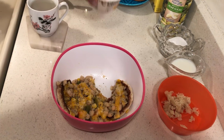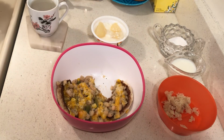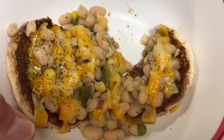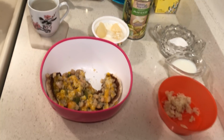So, okay, make yogurt and consider putting your stockpile fruit in them. Pears are one of the best. And then make yourself some tasty little bread bowls. And the best way to make beans, the no-fail way, is the crock pot. So, okay, you guys, that is prepping as a way of life.